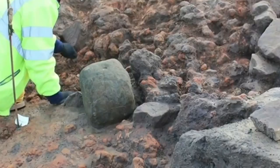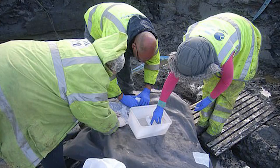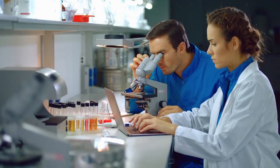During a survey of the Berryfields housing estate, the objects were discovered. 4 fragile eggs were initially discovered, but 3 cracked and released a potent odor. According to researchers, the findings illuminate Fleet Marston during the Roman era.